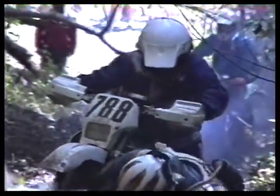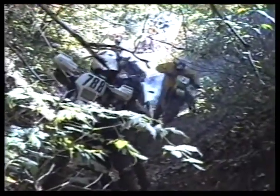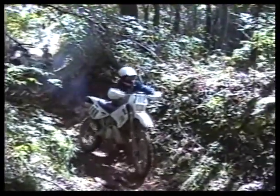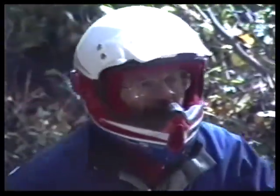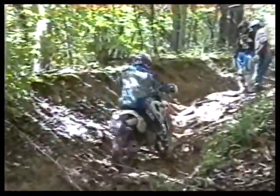A time like this, it's a good thing to have friends nearby. Keep an eye on this rider. He not only clears all the obstacles in the ravine, he also clears most of the people out of the way that are on up here.